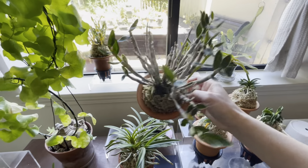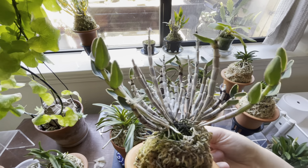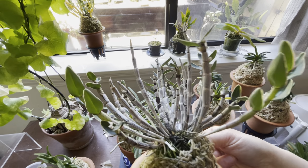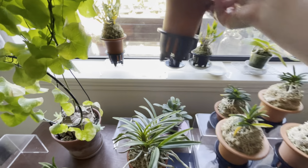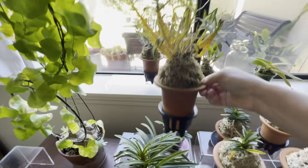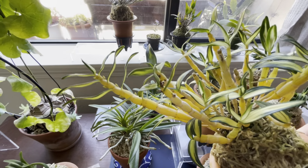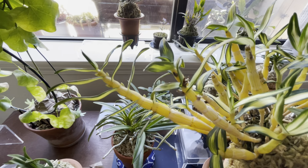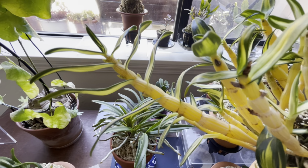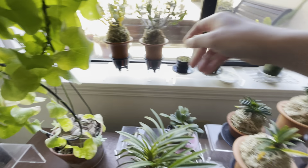My dendrobiums are doing what they normally do, which is grow a lot of canes after the bloom, and then they have a second flush of buds, and then they bloom during summer. So it's kind of weird. They bloom twice for me every year. This one is going to be crazy. Do you see all of those buds? And hopefully they actually bloom this year and not wait until next year, because sometimes they just kind of freak out and stop.